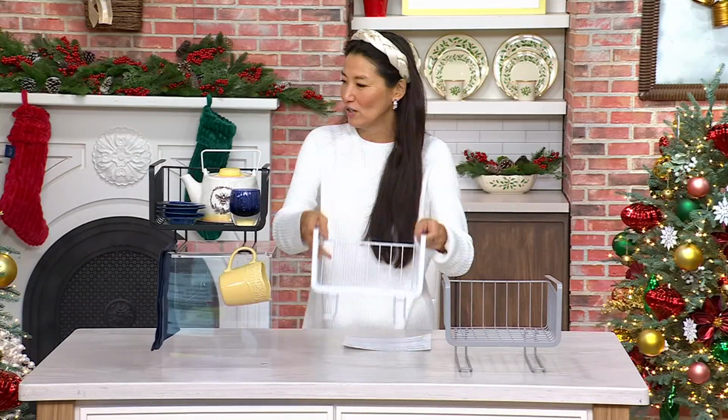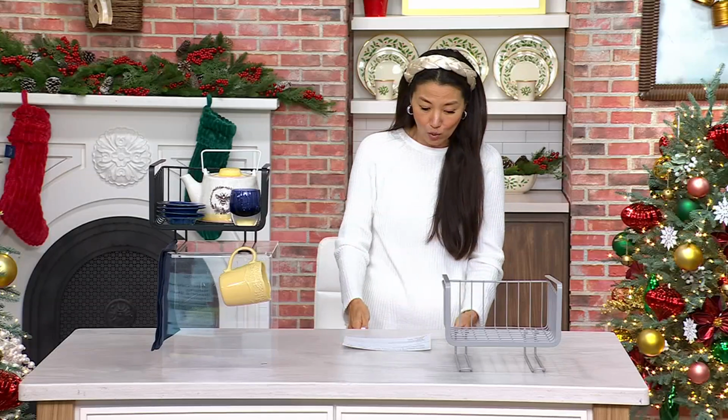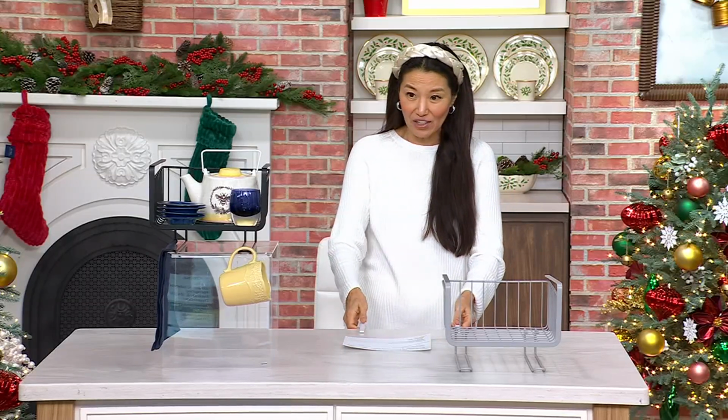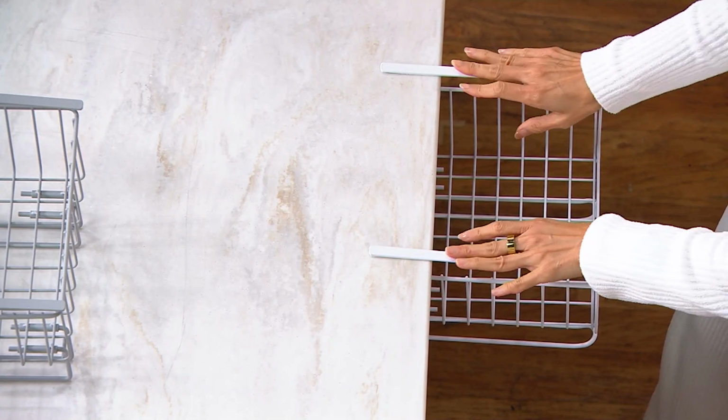And by the way, Jen, I know you can't see it here, but I did try it, how easy it was. There's no tools, there's no brackets, nothing. I don't know if you can see this, but I just slid it in, and look at how it holds. All right, so what you're looking at is white linen.